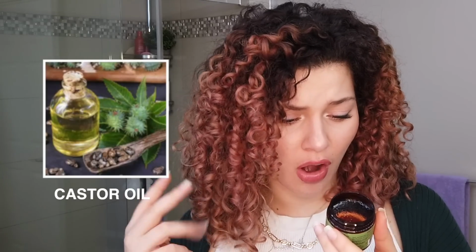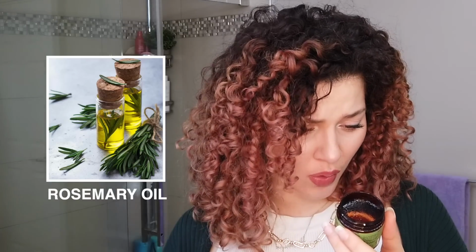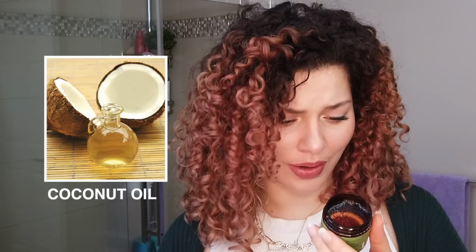But this smells like rosemary mint, which smells very soft. It's a nutrient-rich formulation that not only tames unruly edges, but it provides the hair with intense shine, hydration, and nutrients to support healthy edge growth. There's no mineral oil. It's got glycerin, castor oil, olive oil, peppermint oil, rosemary oil, ginger root oil, coconut oil. Let's put this on. Put my hair up. I think I want to wear it up.